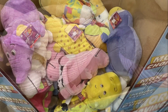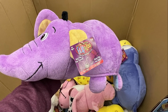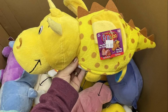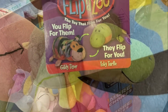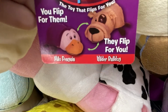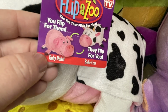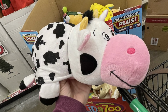They also had their Flip-a-Zoo animals as seen on TV. They had a puppy and an elephant. That's this one here. And then this one here changes from a unicorn to a furry dragon. This one changes from a tiger to a turtle. And then this one is a penguin and a bulldog. And this one is a piglet or a cow. And then they had this one, which was a dragon and a unicorn.